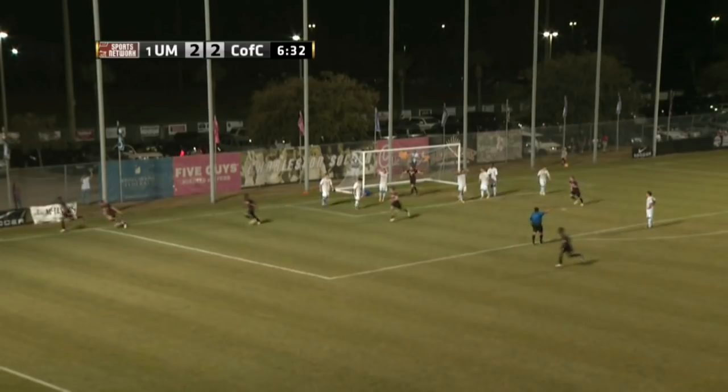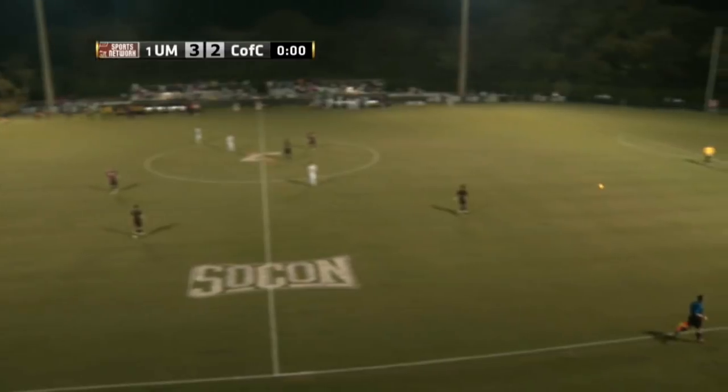And there's Maryland going near side post just after that little break. And Maryland goes. As time.